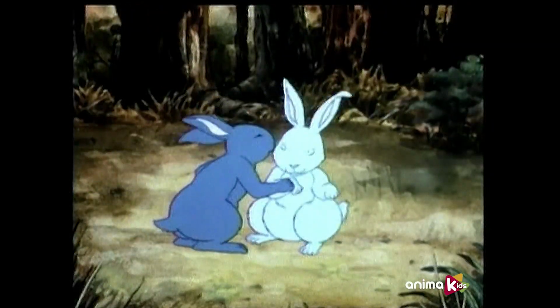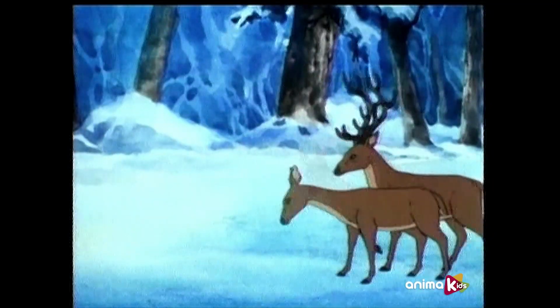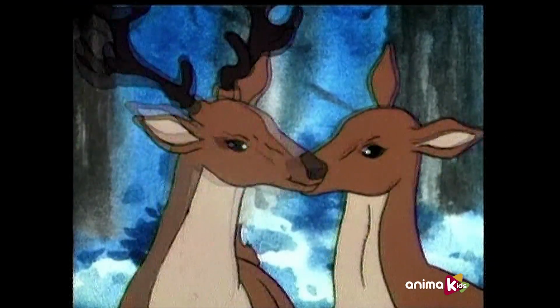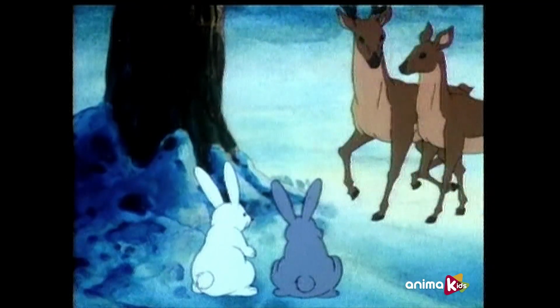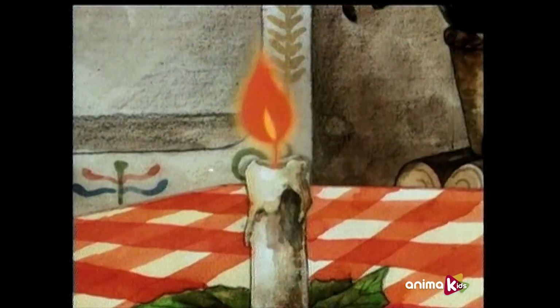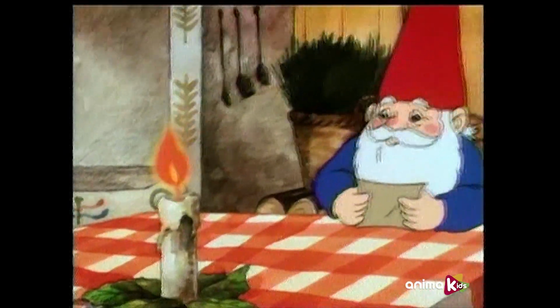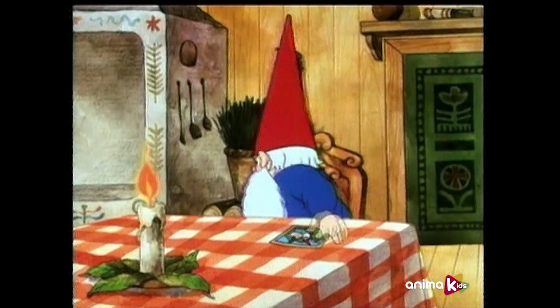Let's journey to a land where the air is always clean and the only noise is the beautiful sound of animals talking to each other. We can't understand what they're saying, but there are some special little beings out there who can. They're called the Gnomes. I'm David, the Gnome Doctor, and in a minute, you'll be meeting my lovely wife, Lisa.